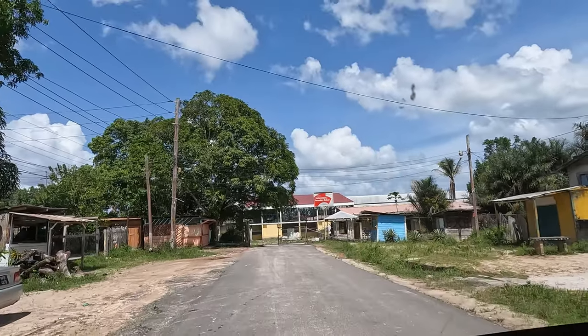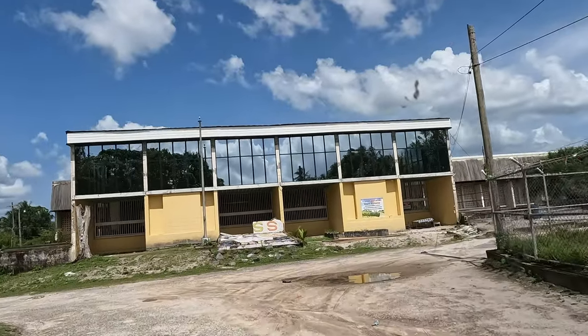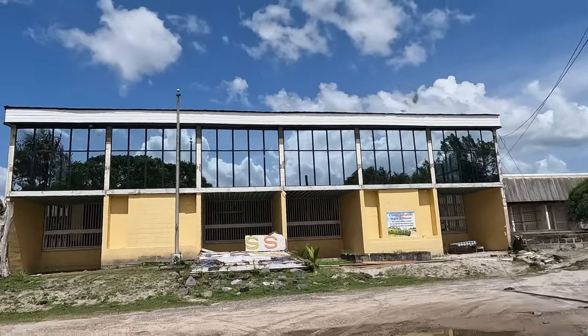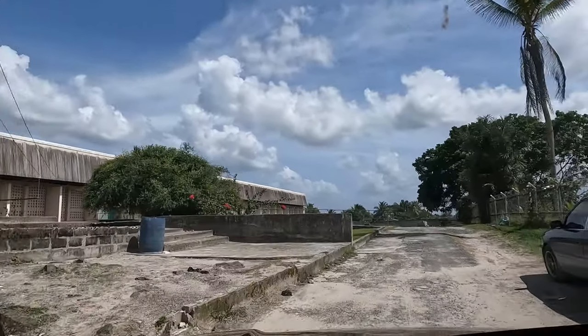This was one of the top schools in Linden. We get a close-up view of the school. This used to be the big auditorium, right here. Yeah, this brings back a lot of memories, man.